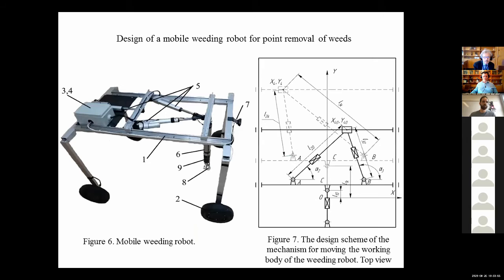Slide 5. The Volgograd Agrarian University has developed a weeding robot which consists of a frame 1, steered wheels 2, a control and navigation system with instrumentation 3, a power supply system 4, and a vision sensor 7. The movement mechanism of the working body of the weeding robot, figure 2, is a flat mechanism of parallel-serial structure with 3 degrees of freedom. To move the working body 8 in the horizontal plane, 3 linear actuators 5 are used. In the vertical linear actuator 6, the rotation of the working body is carried out using an electromotor 9.